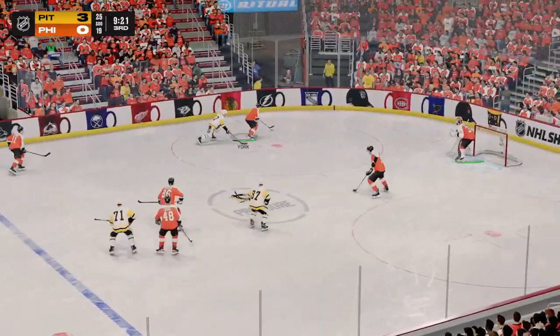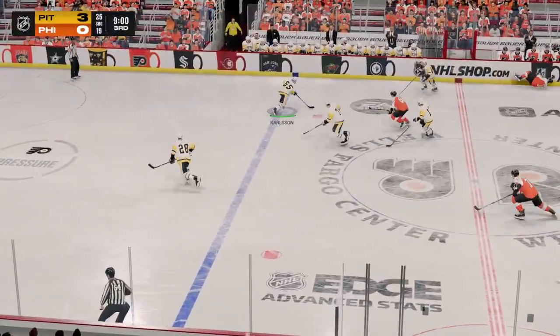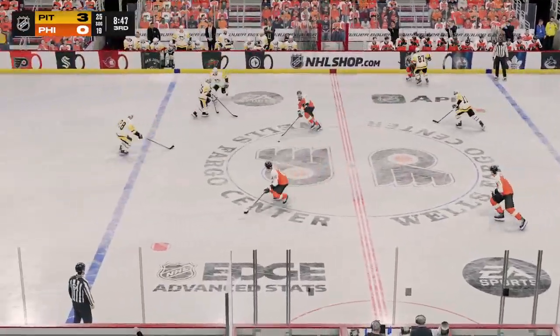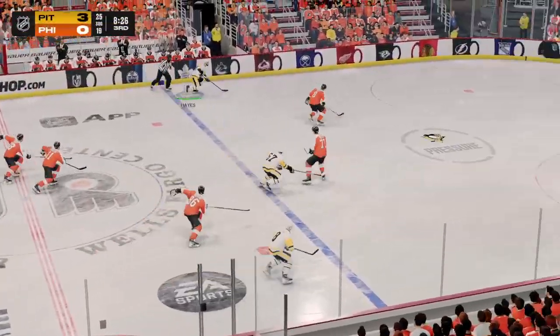With possession along the wall. Coughs up possession of the puck. And it's a quick pass to Frost. Slides the puck over. From the open ice, they gain the line. Jabs the puck away. Angles it over to Hayes.